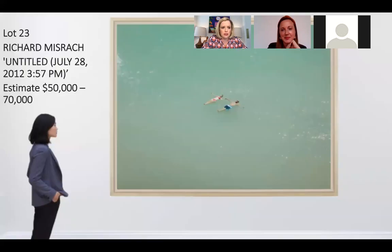And speaking of scale as well, we've got another large scale work by Richard Misrach. I've been taken by his work ever since I saw it in person quite a few years ago, and I think something about seeing the landscape, whether it be a landscape or water like this, you really do feel like you're in the composition. So tell us a little bit about lot number 23.